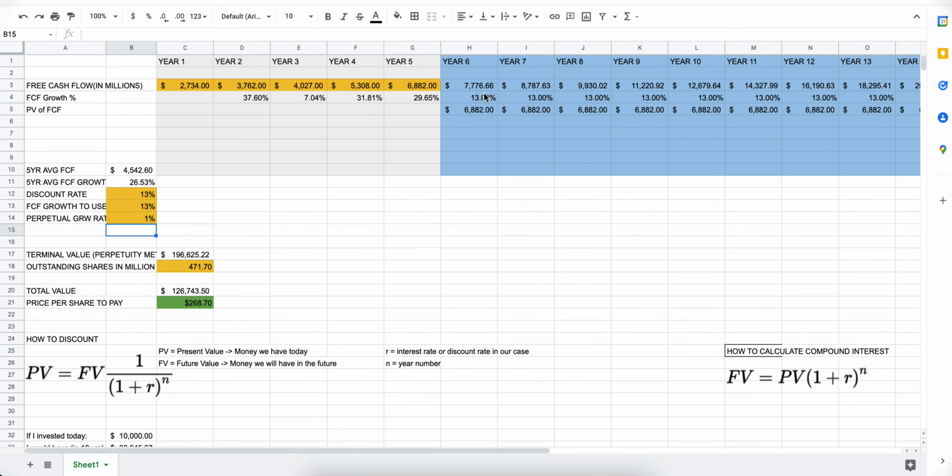And after the discounted cash flow comes back to present value, you will see these are the same here. This happens because the discount rate and the free cash flow growth that we are using are the same. So they basically cancel themselves out. Very, very normal, because the discount rate and the compound interest are inverse. They have an inverse relation, so they cancel themselves out. So that's to be expected.